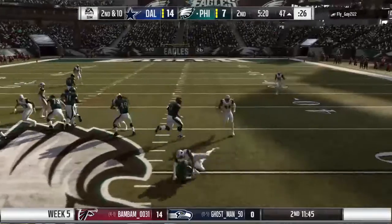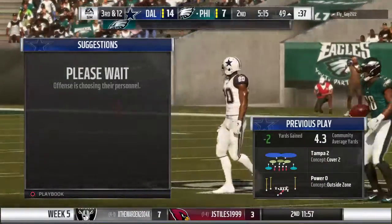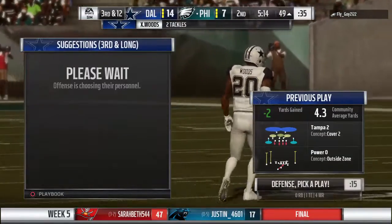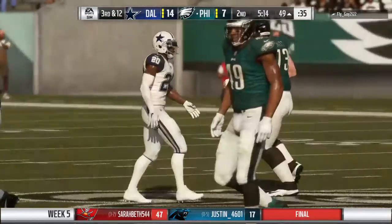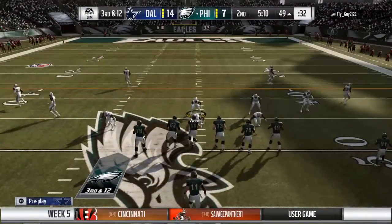They'll run it now out of the gun. And he is met quickly in the backfield. Down he goes, folded like a lawn chair. It'll wind up being a loss of 2. And that's going to lead to a 3rd and 12. Great 15, great 15.